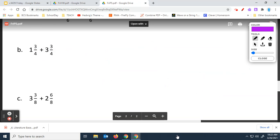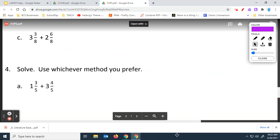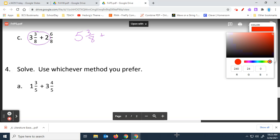Let's look at combining them one more time on our problem set. And then problem 4 you can solve using whichever method you prefer. So here I've got, can you put that through it in your head? No, I need to see your work because I need to see what you're doing in your head. So I've got 3 3/8 plus 2 6/8. I'm going to combine just this part first. I'm adding my 3 3/8 plus 2. So 3 3/8 plus 2 is 5 3/8 plus our 6/8.